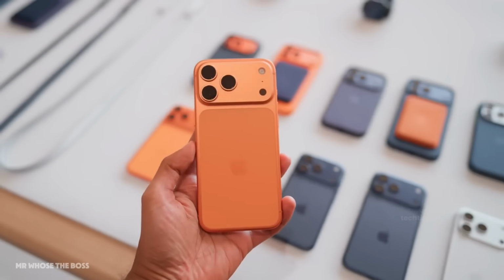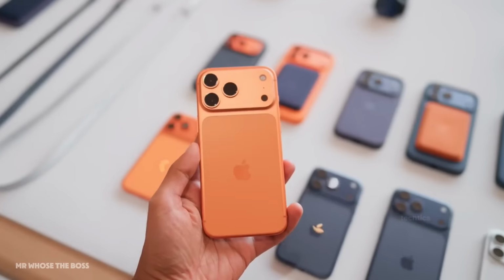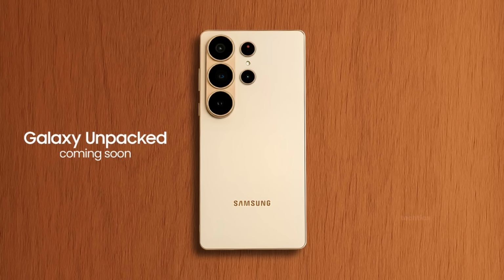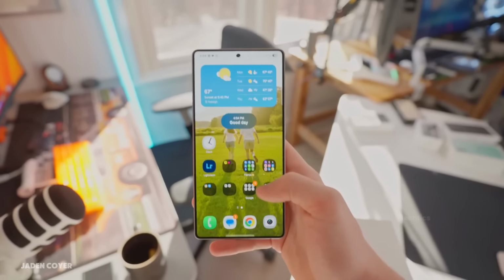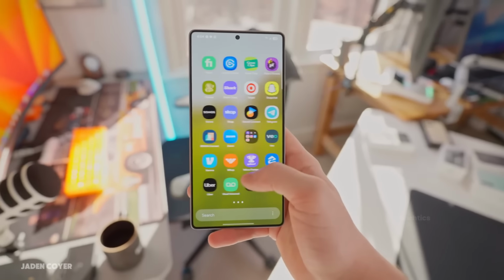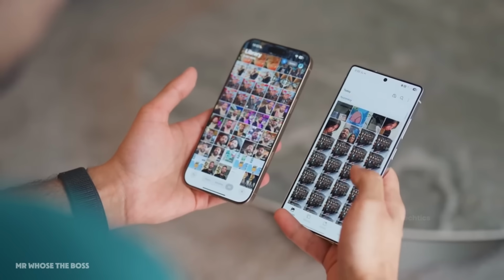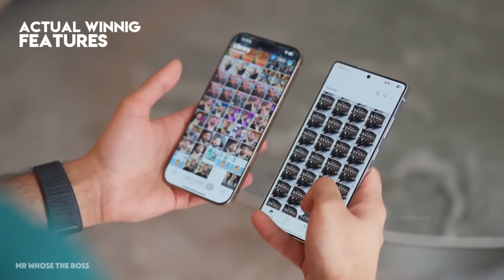Don't rush into buying the iPhone 17 Pro Max right now, because the Samsung S26 Ultra is just a few months away, and there are 10 real reasons it's the better pick. And no, I'm not talking about the boring weight or thickness stuff. I'm talking about actual winning features that make a difference.